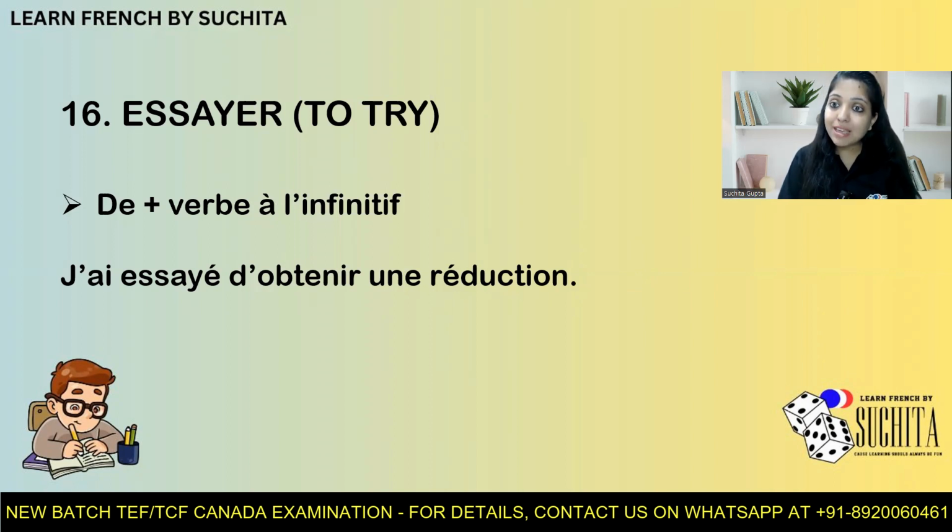So if the verb essayer is followed by the verb in the infinitive form, you have to add the preposition de in between. So I tried. I have conjugated the verb essayer in passé composé. So j'ai essayé de obtenir. Now, I have already conjugated the verb essayer, so the verb obtenir will come in its infinitive form, but you have to add the preposition de in between. So, j'ai essayé d'obtenir une réduction. So, I tried to obtain or I tried to get a reduction or a discount. J'ai essayé d'obtenir une réduction.